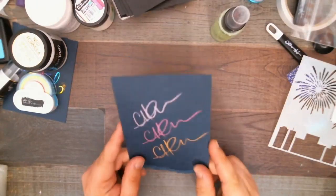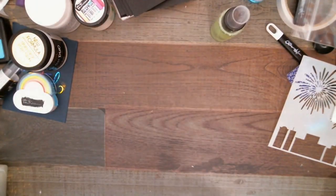Okay, so what I'm going to do is I'm going to take the black cardstock.